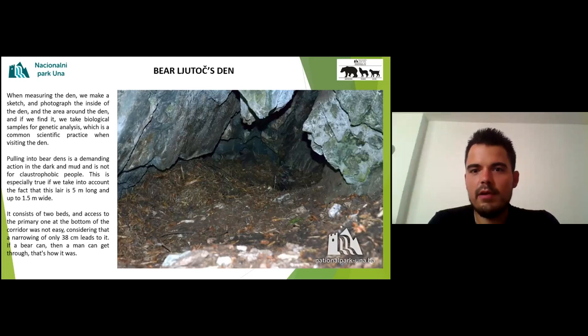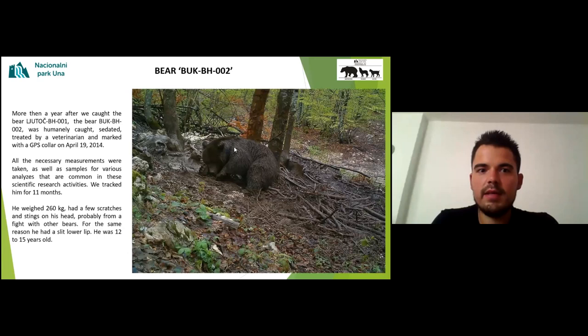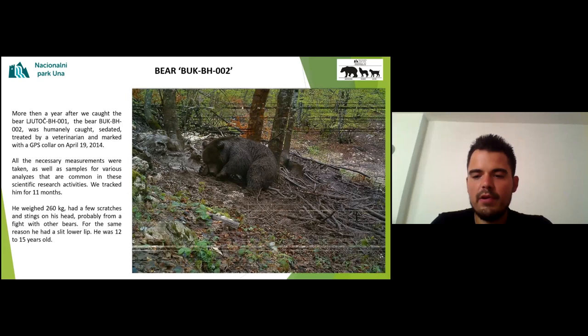Here is our other bear. It was named Book. He's the second bear that we caught. He was caught in 2014 and marked with a GPS collar. We took all the necessary measurements, like with the first bear. We took samples for various analyses that are common in this scientific research, and we tracked this bear for 11 months. He weighed about 260 kilograms, more than the bear Dukic. Here are some photos.